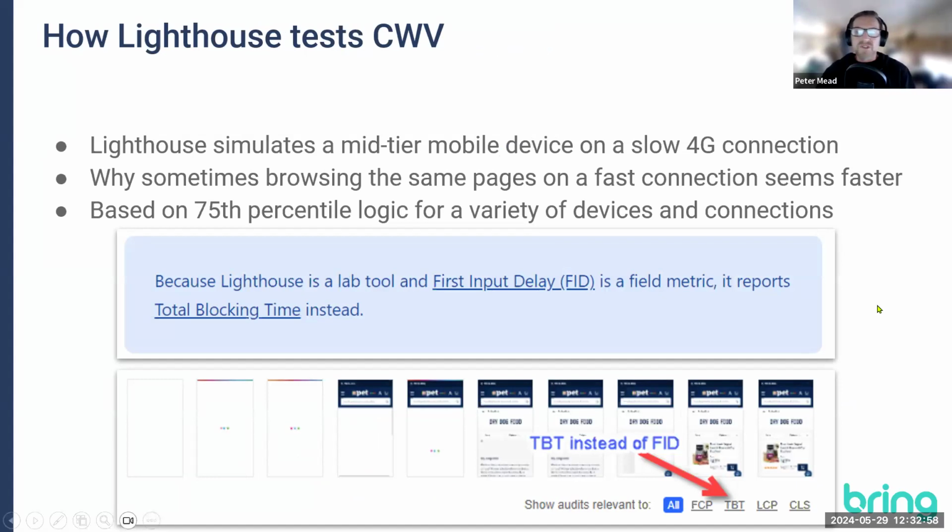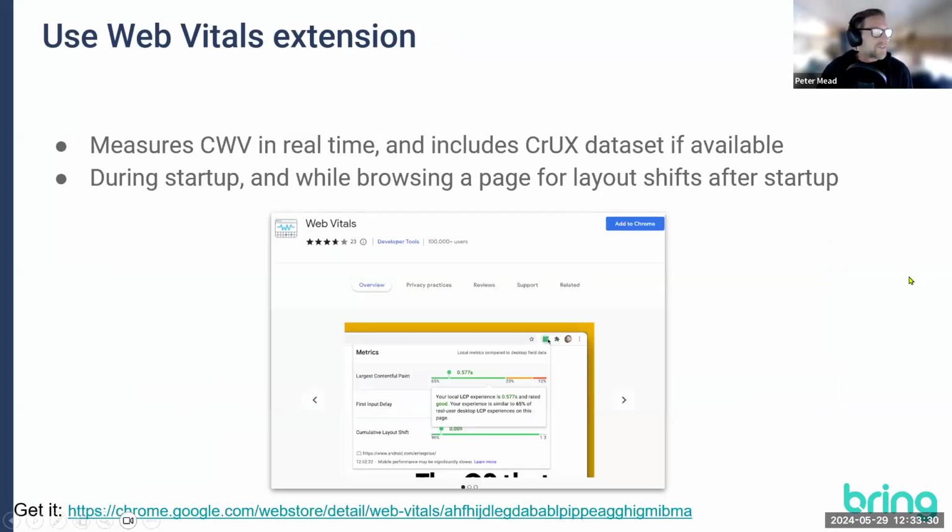So it's trying to do a test that suits somewhere on an average. That's why sometimes you can browse your page and think, what's wrong? My site is running fast. How come Google's telling me it's slow? Well, you probably don't have a mid-tier mobile device on a slow 4G connection, right? It's based on the 75th percentile logic for a variety of devices and connections. That's why people, especially clients, get surprised, saying, "Oh, the site's fast," when they're sitting in downtown Sydney somewhere on a fiber connection.